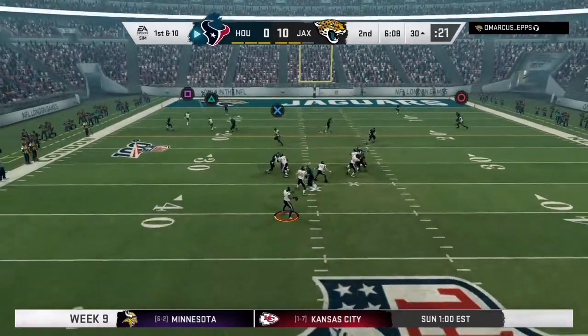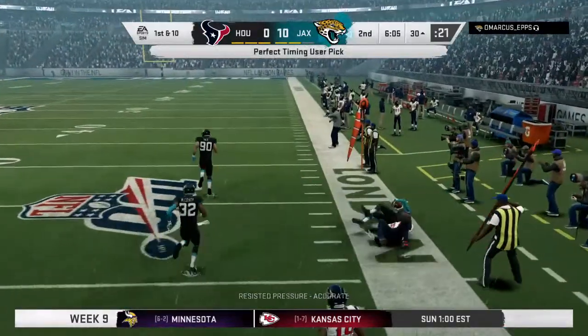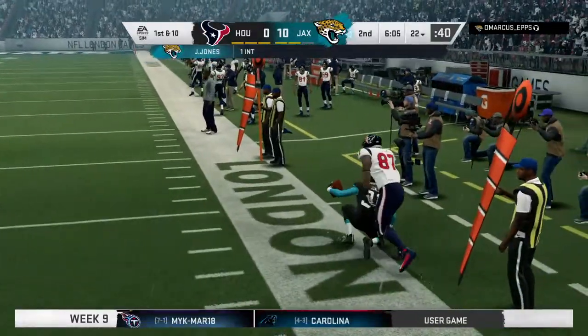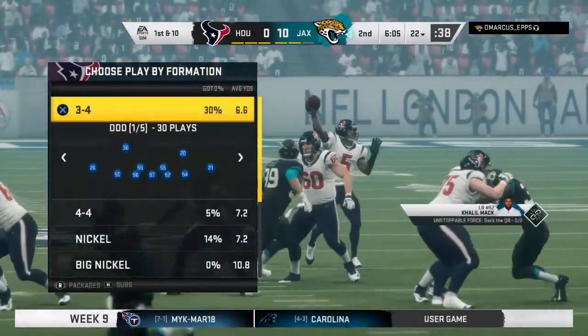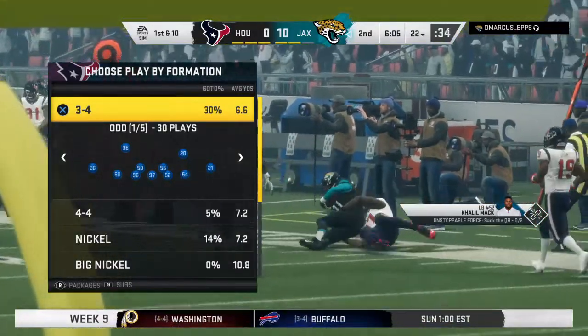On play action, it's Bridgewater. Into heavy traffic, and it's intercepted. Picked up by Jonathan Jones. And they are going to take over right there at the 22-yard line.